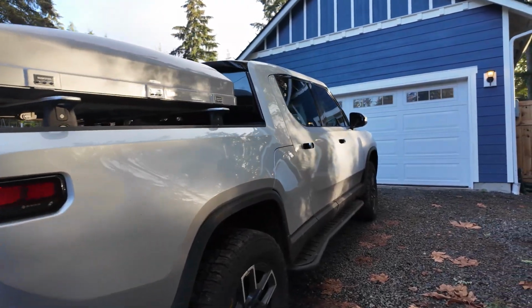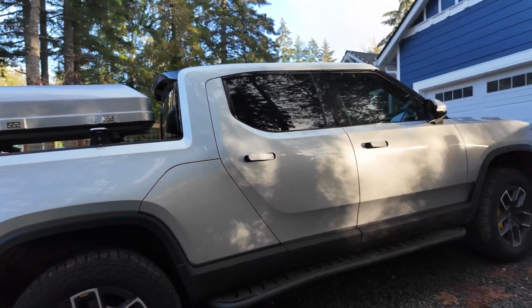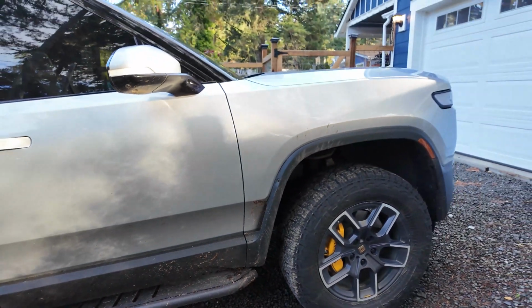So, still walking around. Usually, actually, this is pretty clean in comparison to what I normally keep it. Usually there is a lot of mud on this thing, as you can tell, just from here. That's buildup just from driving.